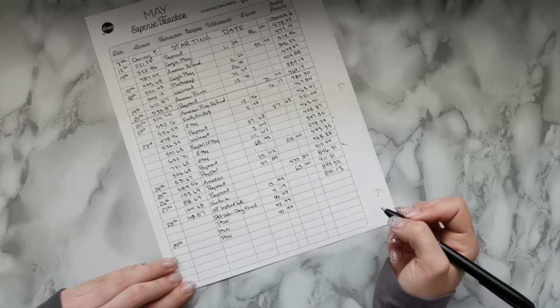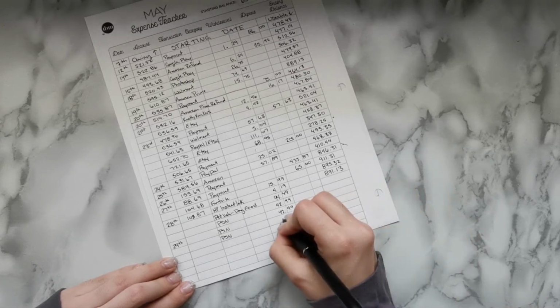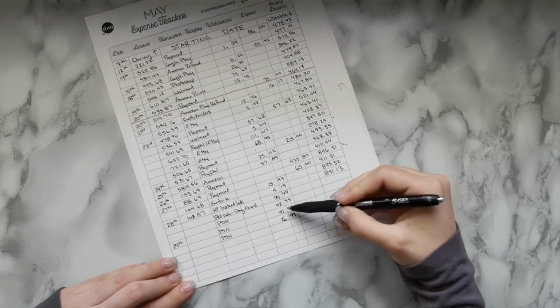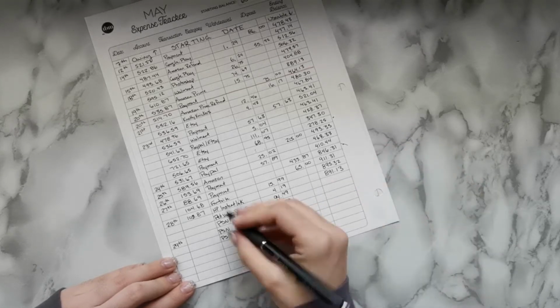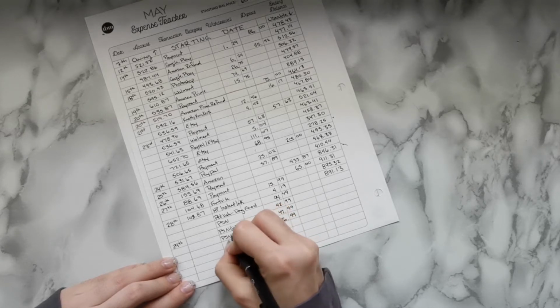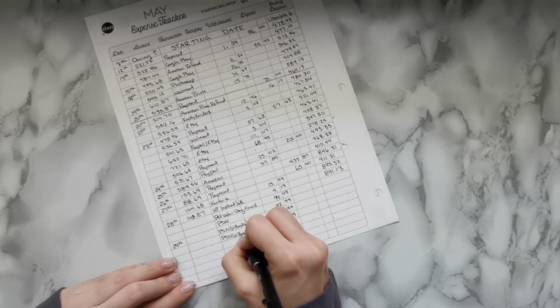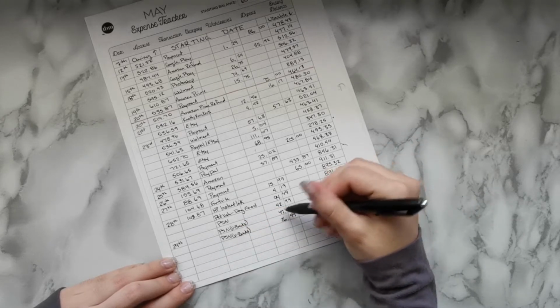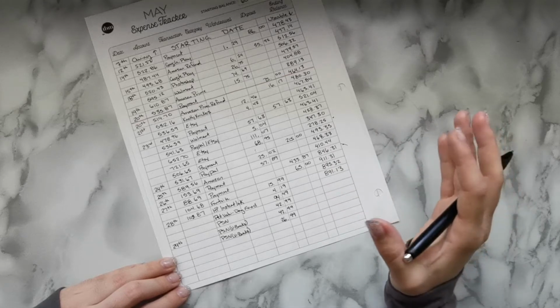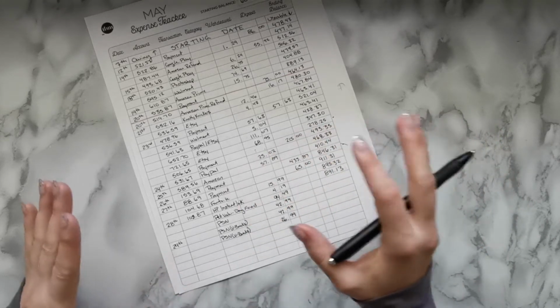So the other amount was $26.99. So these two were for V-Bucks on Fortnite, I believe. So I'm just going to put V-Bucks here. So I bought these because the Marshmallow bundle came out on Fortnite. If you don't know who Marshmallow is, he's a DJ. Super awesome, absolutely love his music.